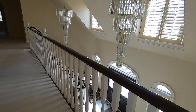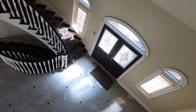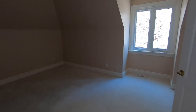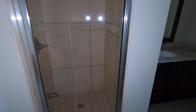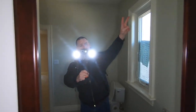That's that. Closet, guys. Take a look down while we're walking. Another plain bedroom. Oh, this bedroom's got a bathroom. Pretty simple.